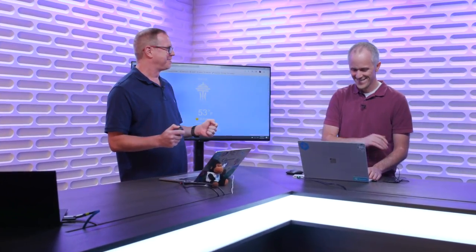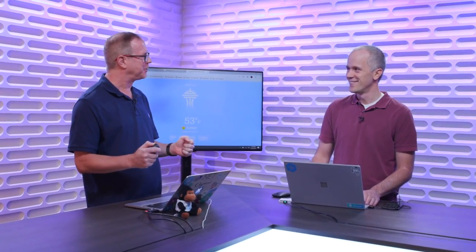All my ASP.NET knowledge now lets me build SPA applications without using any JavaScript at all if I want. So super cool, Dan. Full stack web development with .NET.